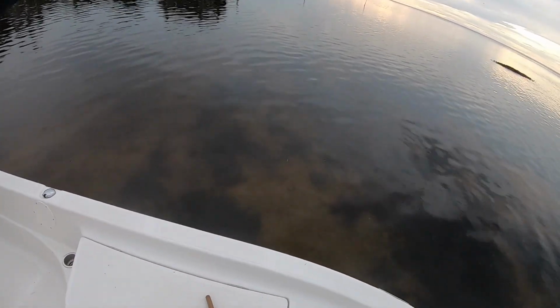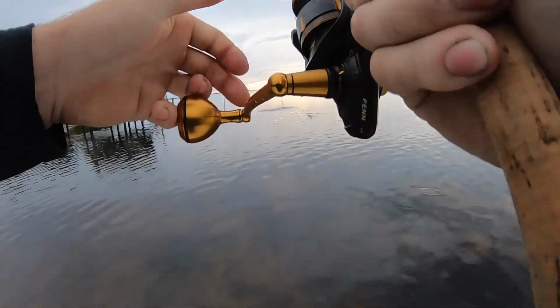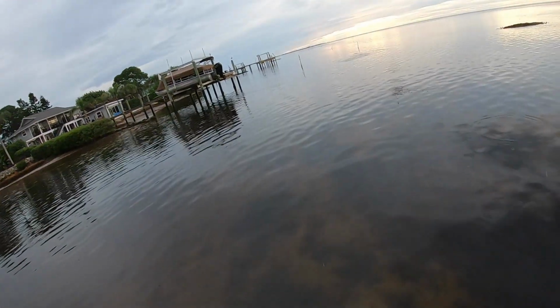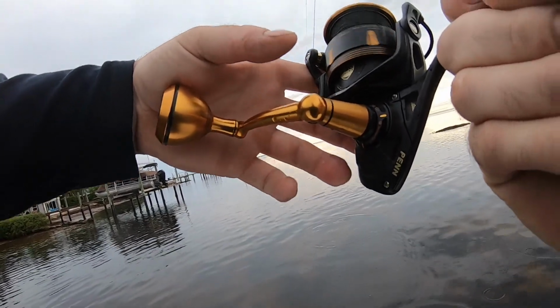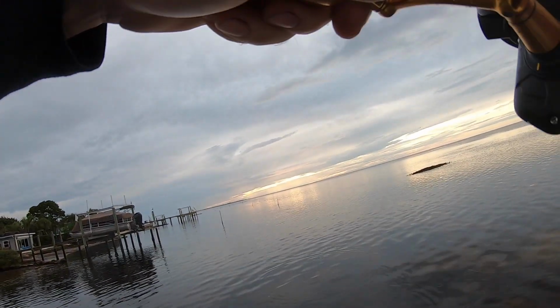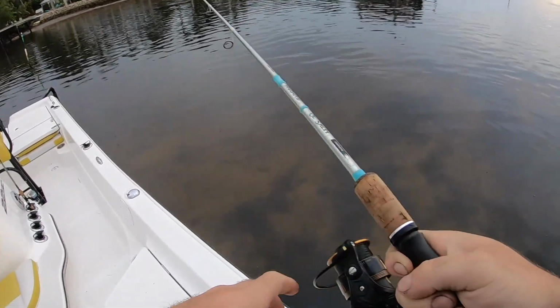Dude. Huge snook. No way. I don't know where we're at here. Oh, he's gonna wrap me. Don't palm him. We're gonna have to. Definitely gotta move. I'm working on it. I got a lot of line, bro. God, that's huge. He just came out the water. Oh, here we go. Yep. Break it? Yep.